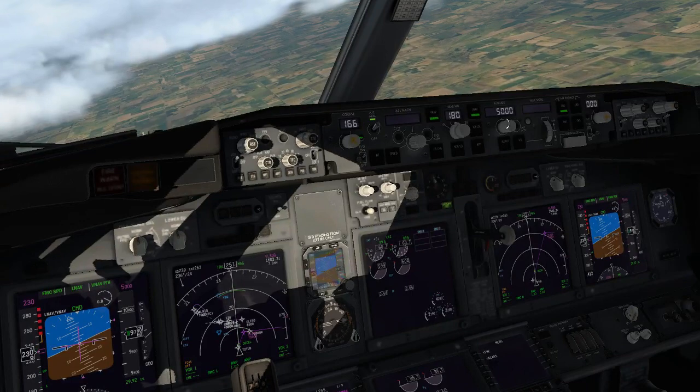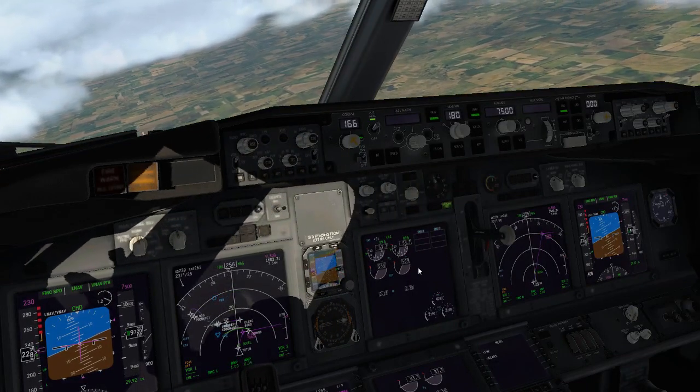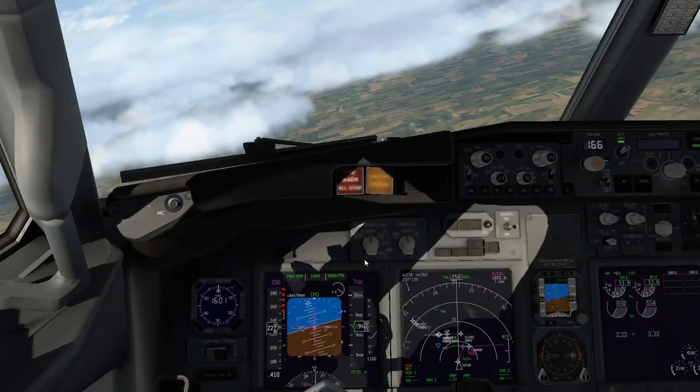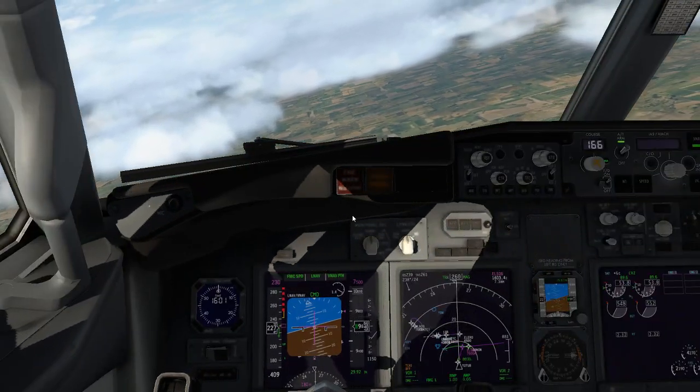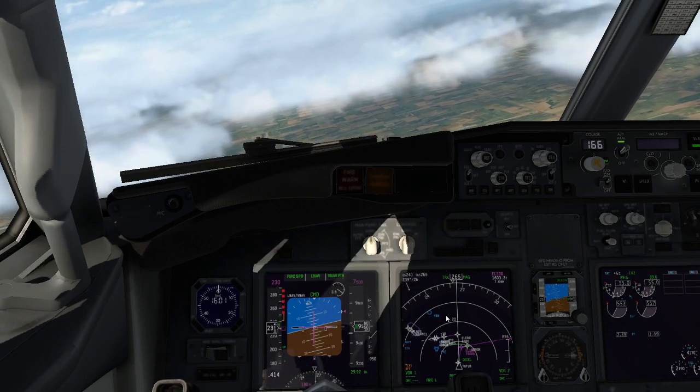I want to be at 7,500 feet by the next waypoint. That's our target here. And from there we'll go to over there and be at 6,500 feet by then.